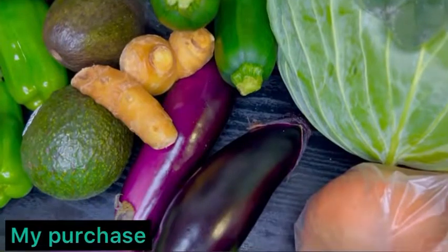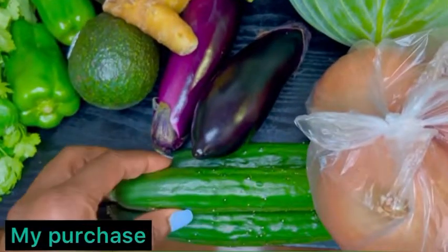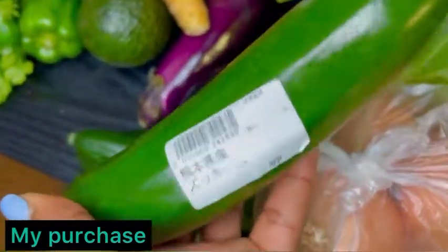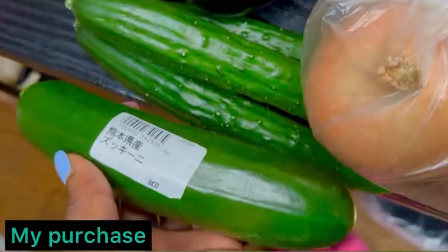Courgette. Guys, if I note the difference, this one over here is cucumber, it has some dots, and this here is called courgette. So you can spot the difference.